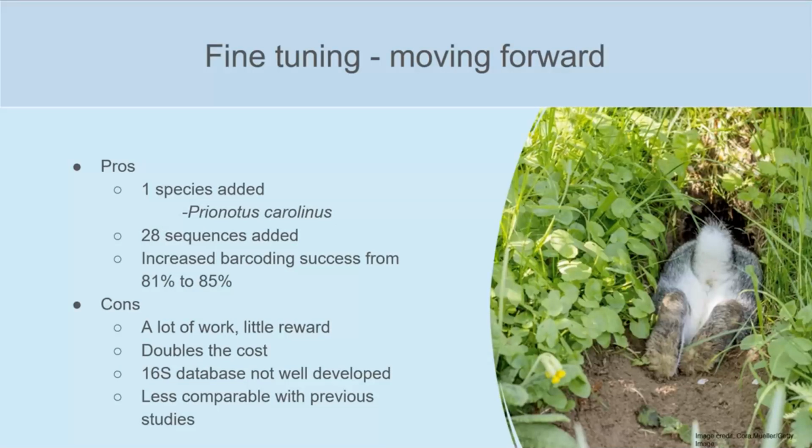So as you can see, we got ourselves into a little bit of a rabbit hole with this portion of the project. So I made a list of pros and cons to actually doing this fine tuning. The pros: we had one species added that we did not identify with the first round, and that is Prionotus carolinus, the northern sea robin. 28 sequences were added to our database, and this increased barcoding success rate from 81 to 85%.